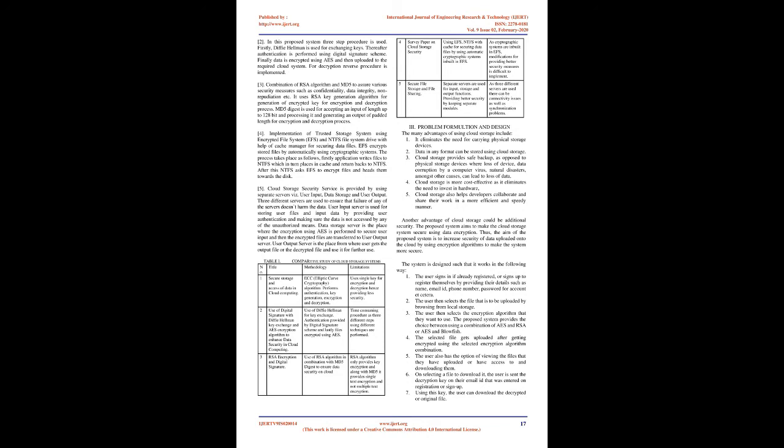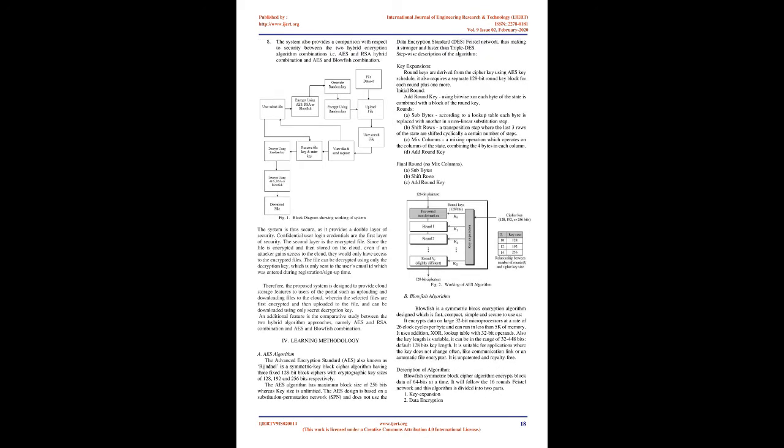5. Cloud storage security services provided by using separate servers, viz. user input, data storage, and user output. 3 different servers are used to ensure that failure of any of the servers doesn't harm the data. The user input server is used for storing user files and input data by providing user authentication and making sure the data is not accessed by any unauthorized means.